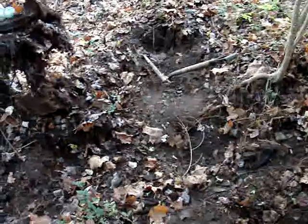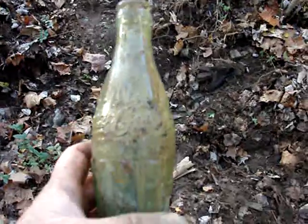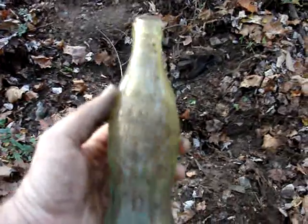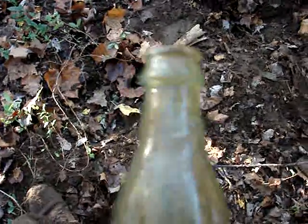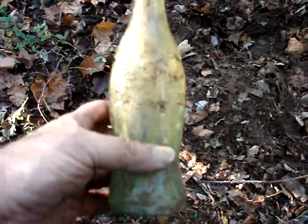Well, after all that digging, I finally found a whole bottle. Christmas Coke from Kelford. Just has one tiny sliver chip off the edge of the crown, but it's very hard to notice. So I'm going to say that's a $10 bottle.